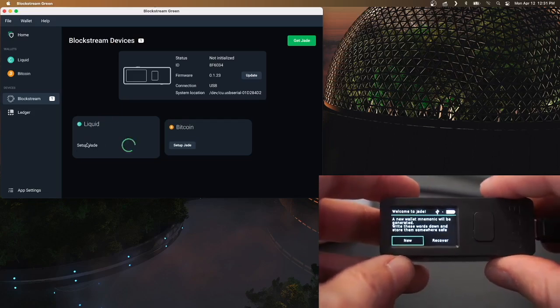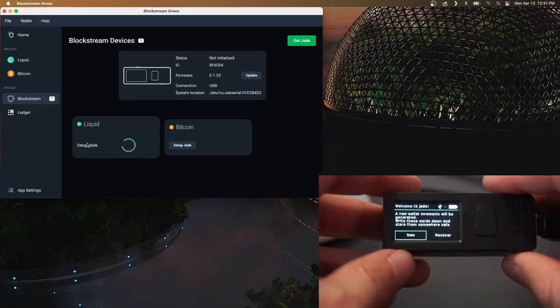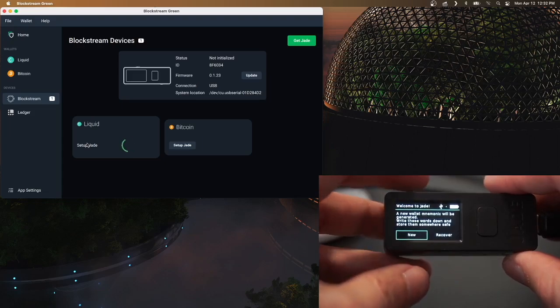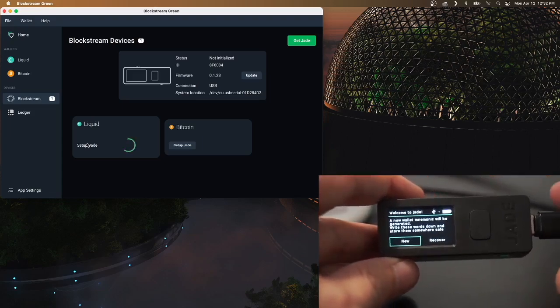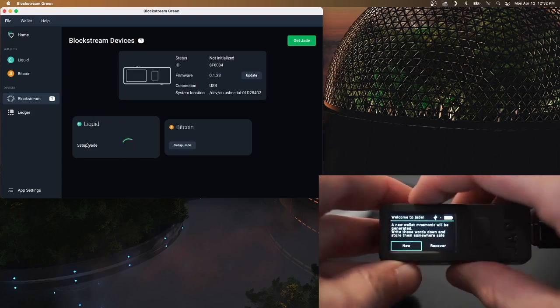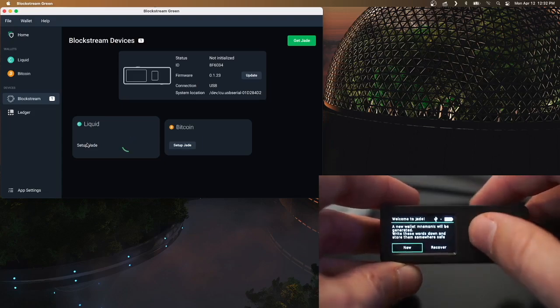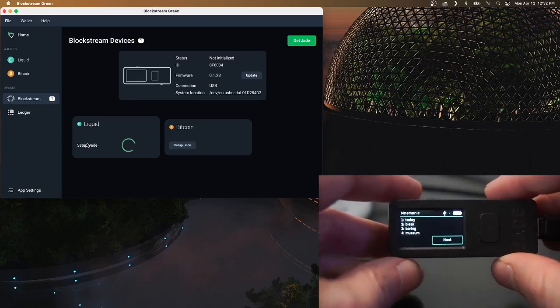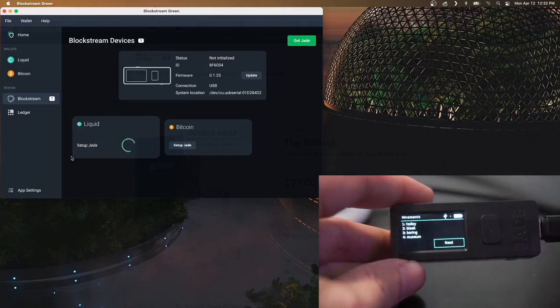Okay, so here it says a new wallet mnemonic will be generated. Write these words down and store them somewhere safe. So super easy. Now this is the point where also if I had a previous wallet, whether I'm dealing with Liquid or with Bitcoin, I could recover it here by going to the recovery button. But no, we're going to set up a brand new wallet. We're going to select that. It's going to give me my words. I'm going to go through these. I'm going to write these all down and we'll be back as soon as I am finished doing that.